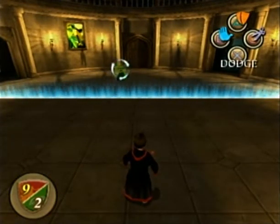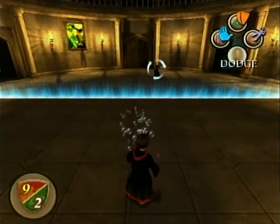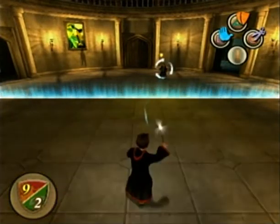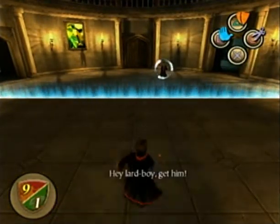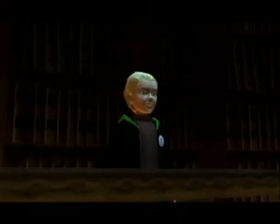Just have to hit him 2 more times now. I don't know why sometimes it doesn't send it back, but just destroys the spell. 1 more time and I'm good. And there's another duel done.